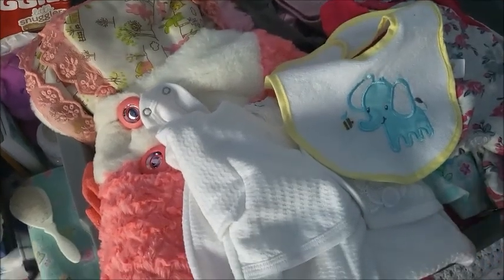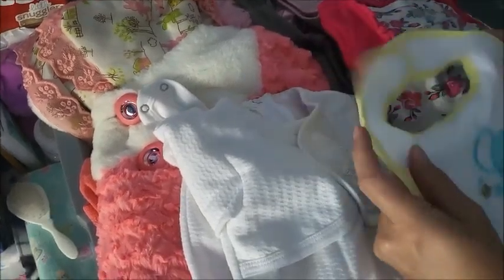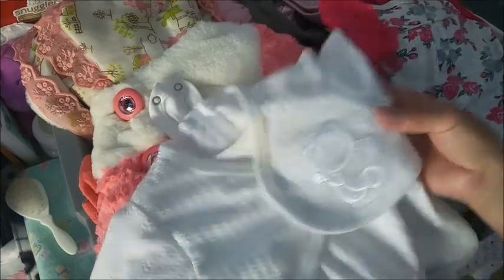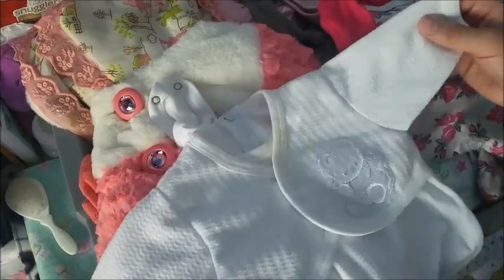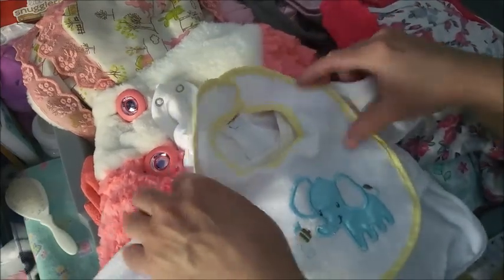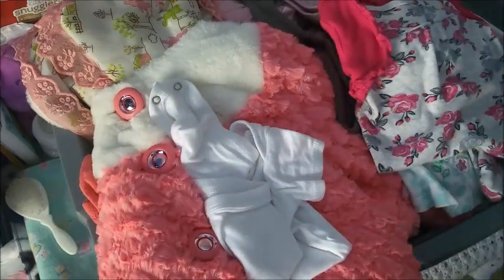Let's see. So, here, I love these kind of bibs. I had this on one of my bibs, and I had this over top. This is one of my real son's outfits, and I could not get the stain out. And I didn't want to really ruin this material, so I just put a bib over top, but yeah, I don't want to get rid of that.